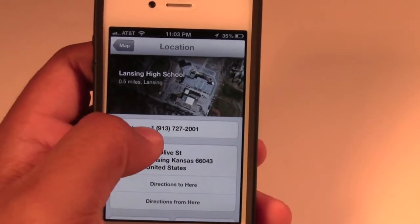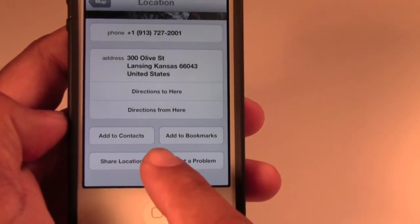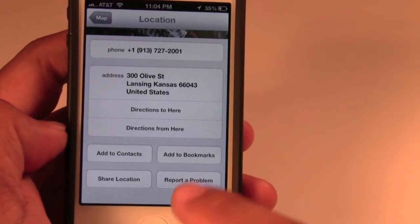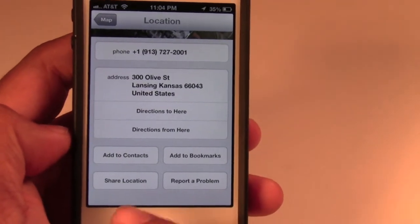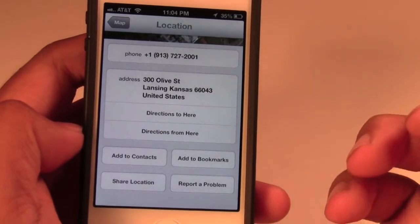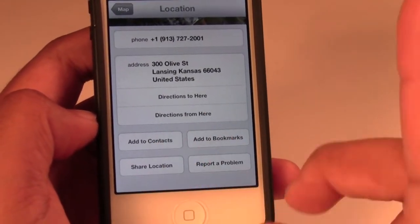Gives you the address, the phone number, directions to here from here. You can add it to contacts, share the location with somebody, add to bookmarks, or report a problem. I use the share location a lot, especially when I'm telling somebody where I'm at, or if I'm meeting somebody. I could just hit share location and send it right to them.